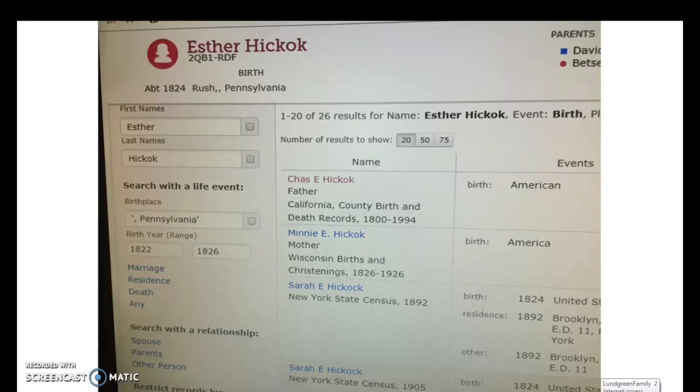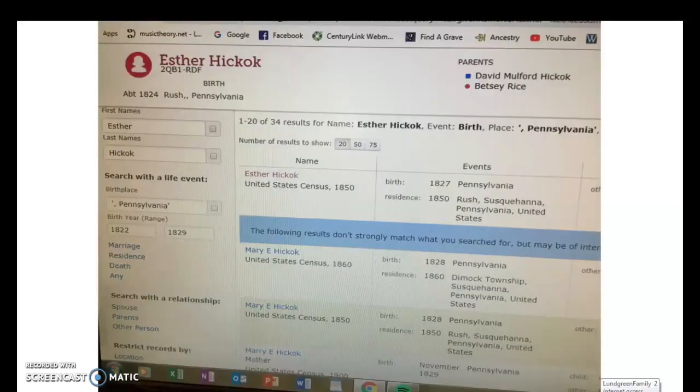Now, for birth dates, we have the option of widening the birth allowance on each end. Here is Esther Hickok. She was born between 1822 and 1826. And when inputted into the computer, nothing came up. But I widened her range on the end to 1829, just adding 3 years, and up pops the 1850 census record.